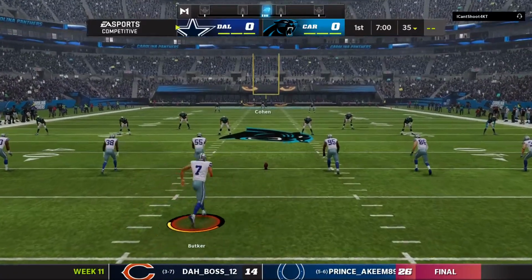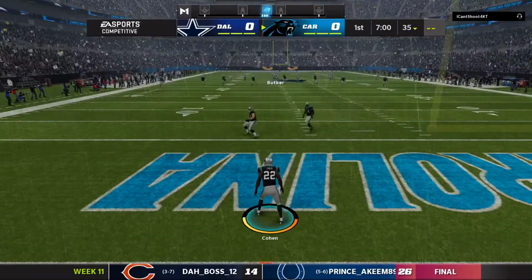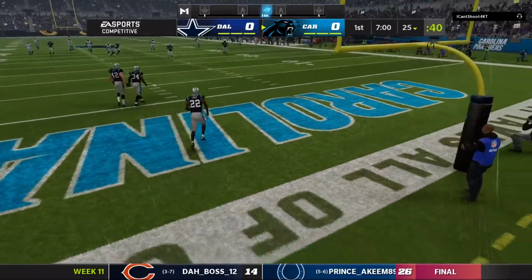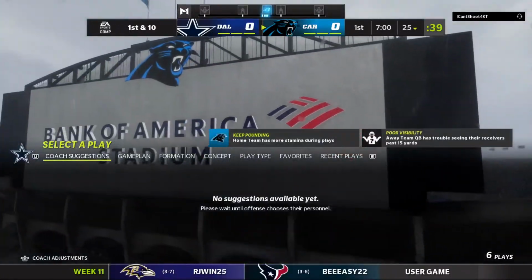The NFL season has hit high gear, and off we go in Week 11 on EA Sports. And that'll carry over the back line of the end zone for a touchback.